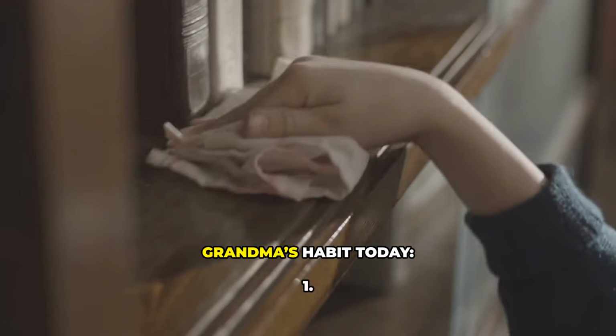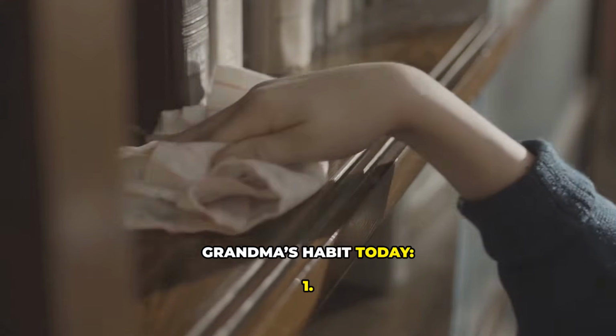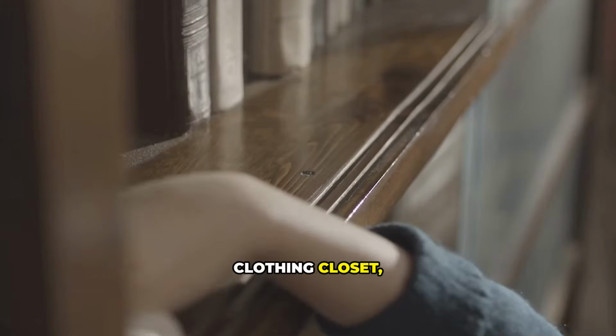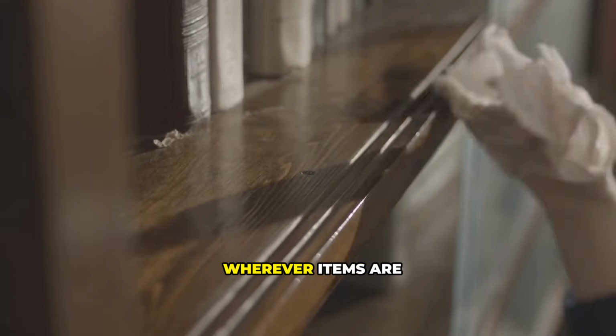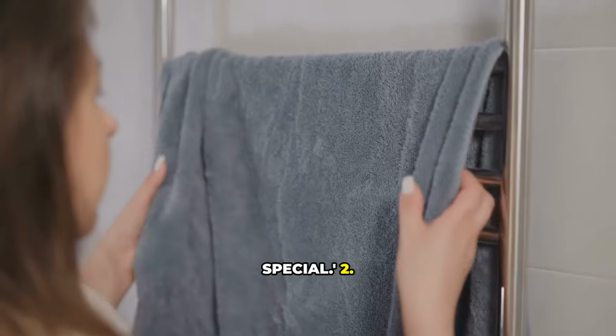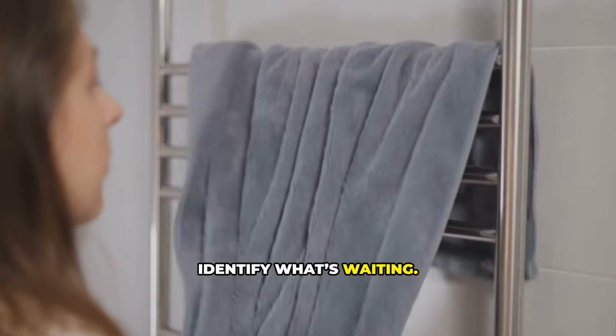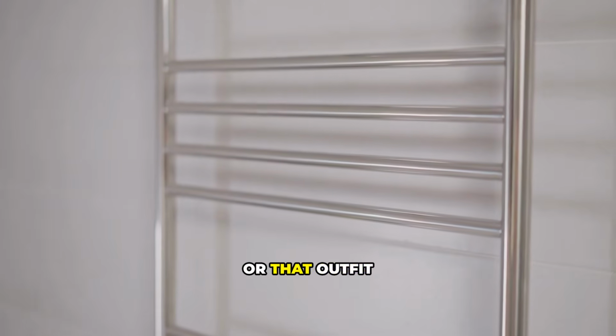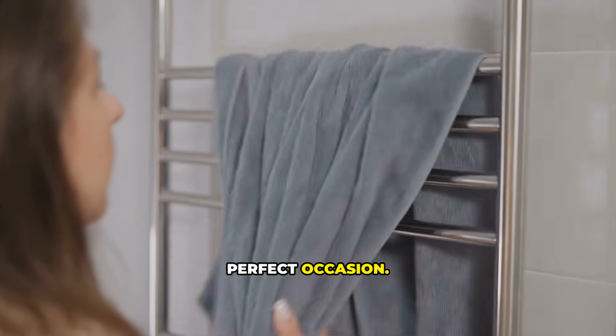Here's how to apply Grandma's habit today. 1. Pick a category. This could be your linen closet, clothing closet, or kitchen cabinets, wherever items are sitting unused, saved for special. 2. Identify what's waiting. Find those towels you're saving for guests, the china you've never used, or that outfit waiting for a perfect occasion.